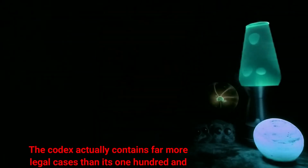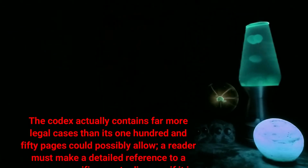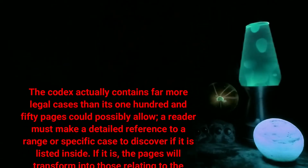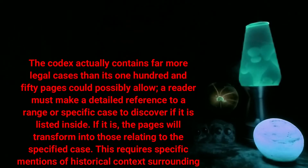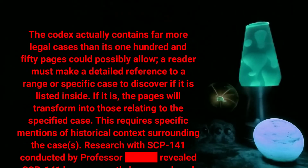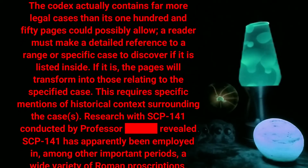The codex actually contains far more legal cases than its 150 pages could possibly allow. A reader must make a detailed reference to a range or specific case to discover if it is listed inside. If it is, the pages will transform into those relating to the specified case. This requires specific mentions of historical context surrounding the case or cases.